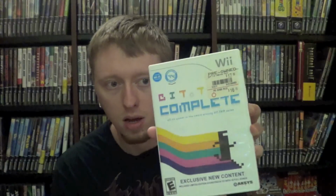But the next one is Bit Trip Complete. And this is one I've been looking for a while. It's not one that I've been dying to play or anything, but it's one that I wanted to get out of the way because I feel like this one could be kind of rare in the future. I don't think it's ever going to be expensive, but I think it will be kind of hard to find. And this one came with the soundtrack as well, which was very cool. I was glad to see that that was in there.